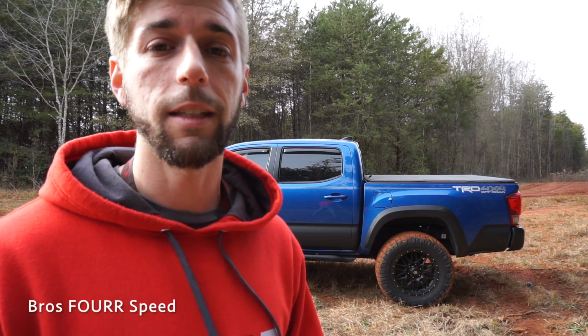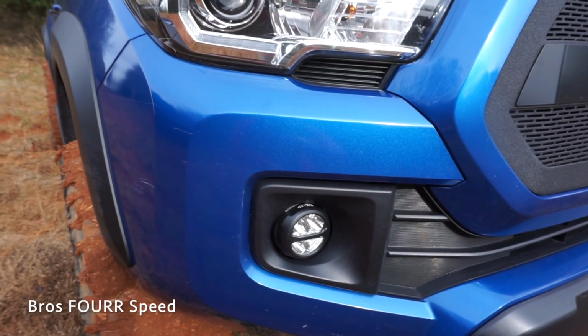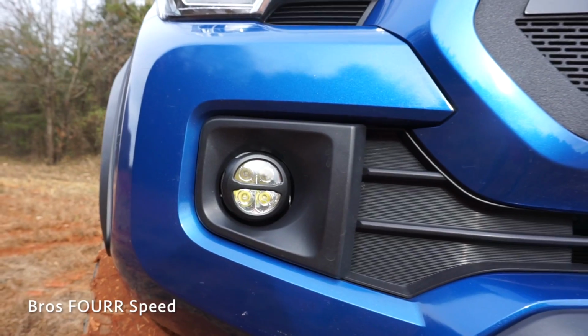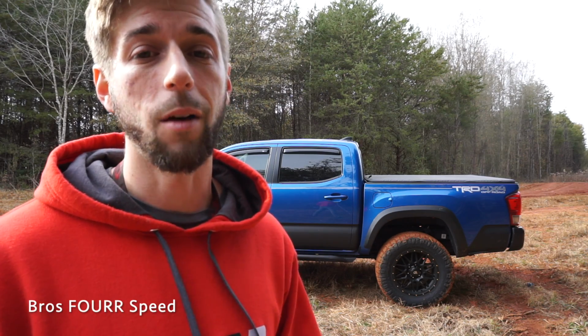Fog lights are next on the list. Those were from 6K LED. Those were about $150. They are so much brighter than the stock ones, and they're almost brighter than my headlights, obviously, because they're LEDs. I use them a lot because I can actually see a lot better, and I might have to upgrade my headlights at some point too, because even just rolling around with the fog lights on, I can see a lot more than just a headlight. So that was definitely a must.